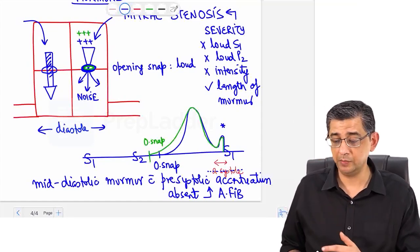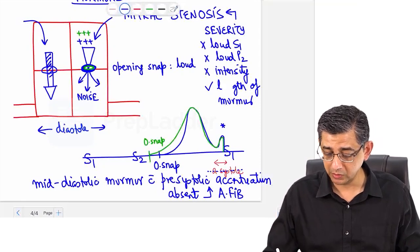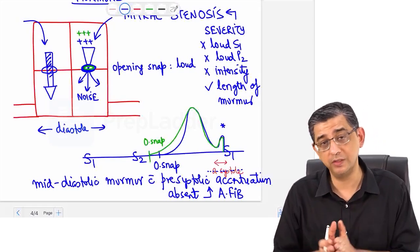PSA is absent in atrial fibrillation. Right now, I have just emphasized why it is written in the textbook that the main determinant of severity of mitral stenosis is the duration of the murmur, the length of the murmur.